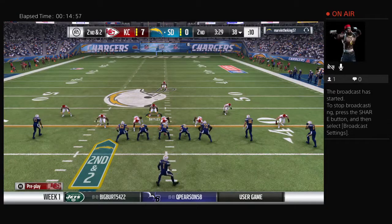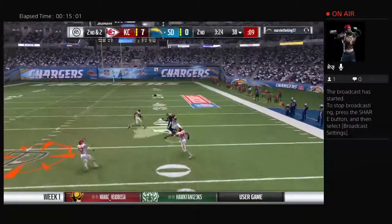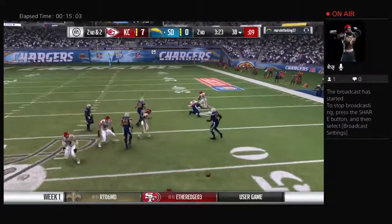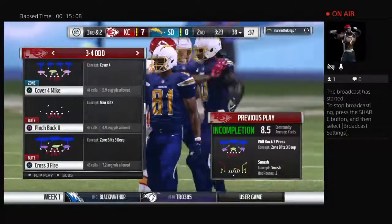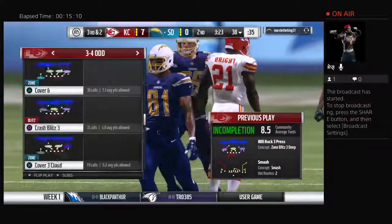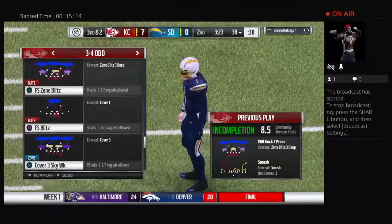Carr to throw on 2nd down. And his throw here's incomplete. We know it's not an easy job to go out and catch passes when people are trying to tackle you and knock the ball away. But the bottom line is, that's a pass he's got to have and a pass he should have caught.